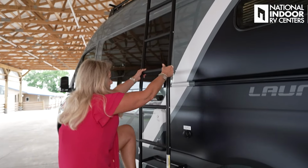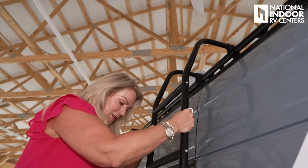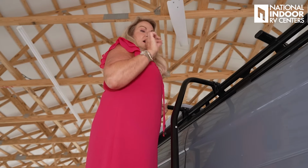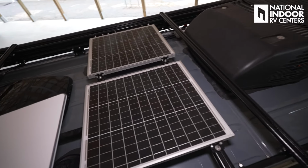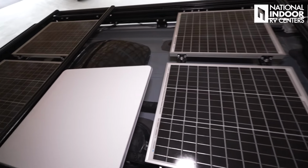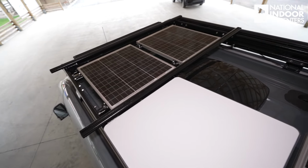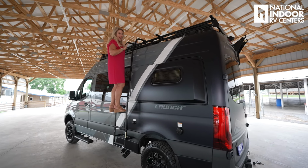Now you can just simply go up. Now I can see my two 100 watt solar panels. So I've got 200 watts of solar. I can see my AC unit. We've got the rack here and our Starlink. This all comes standard. And this ladder supports up to 225 pounds. So I'm totally safe.